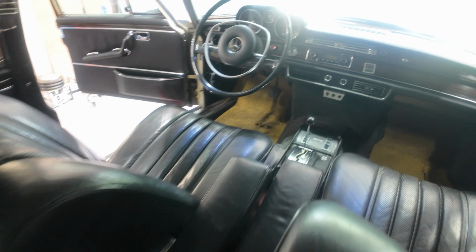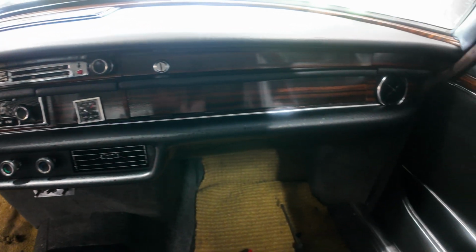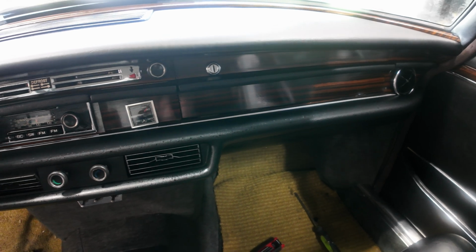Let's hop in this thing. Oh my God. Look at the whole front of this. That Zebrano wood is so cool.